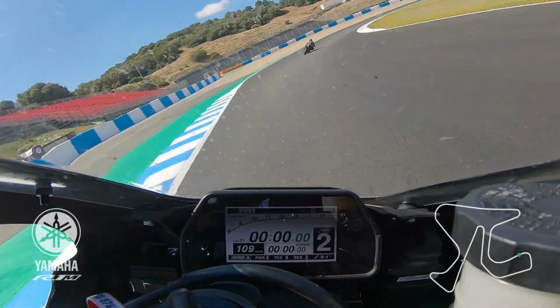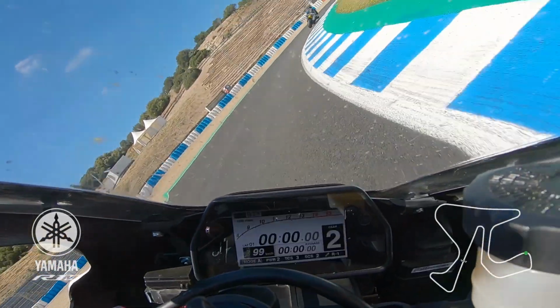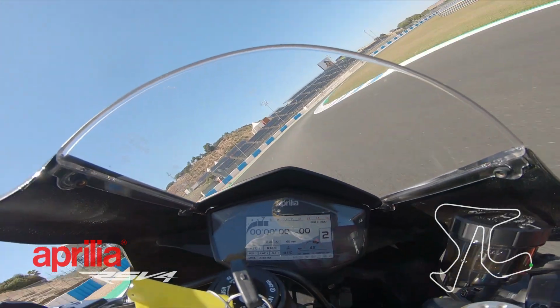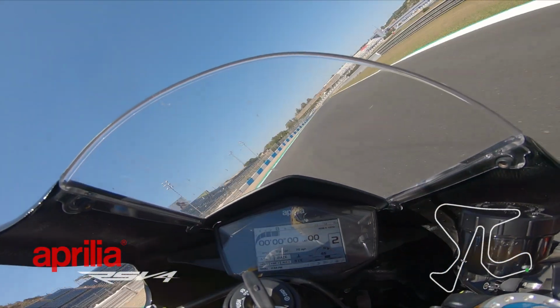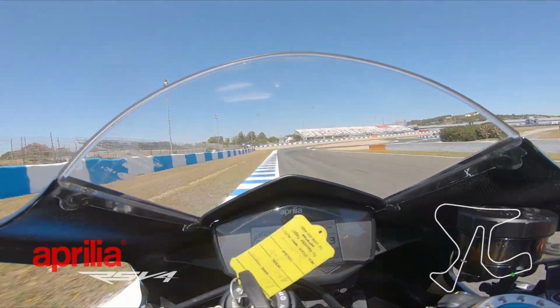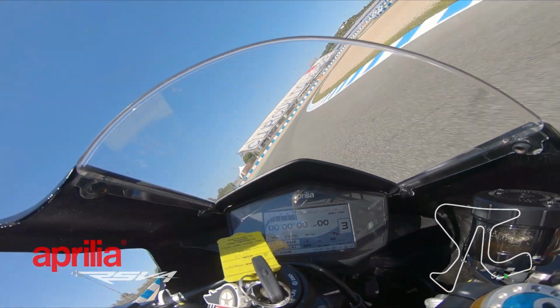Second gear, throw the bike in. A lot of lean angle here. And now we're on the Aprilia. This is where the Aprilia shines. So simple for the Aprilia. Just connecting the dots here. Second gear, third gear. Orange paint brake, tip the bike in.